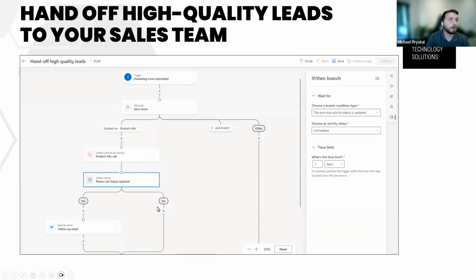and wait until the sales representative has placed the phone call. Once this has happened, you can see here that we would then be sending them a follow-up email. And all of this is happening automatically. As soon as you set it up, this will just start running for you.